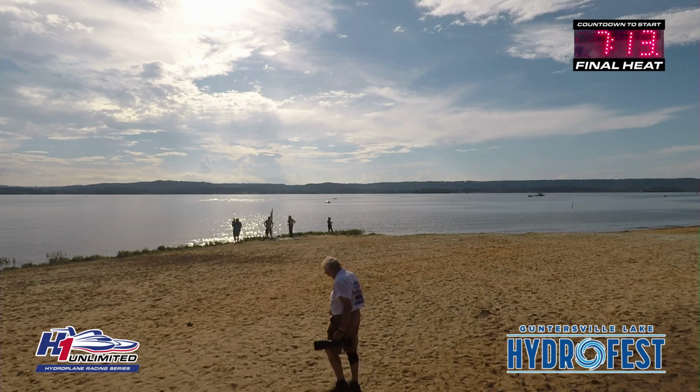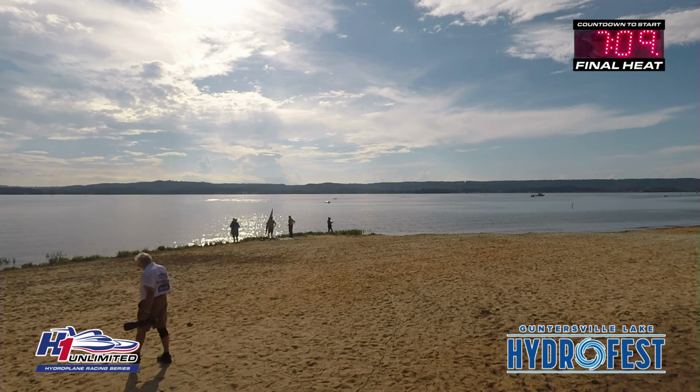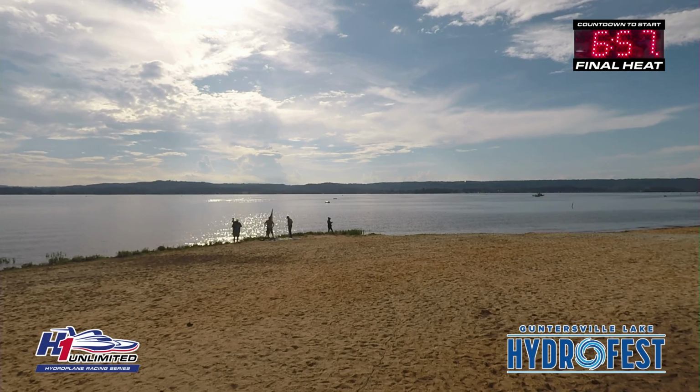The conditions for our final heat are absolutely perfect. Last year when we ran the final, the conditions were marginal. But the drivers went out and put on the show, and it was a show none of us who saw it will ever forget. But the conditions right now could not be better. The water has laid down.